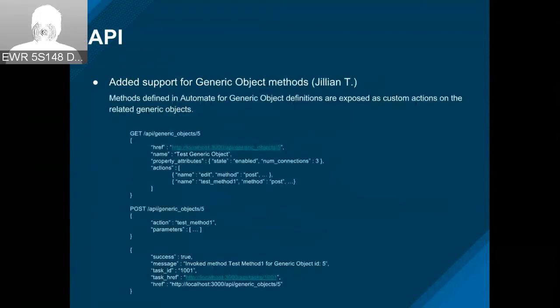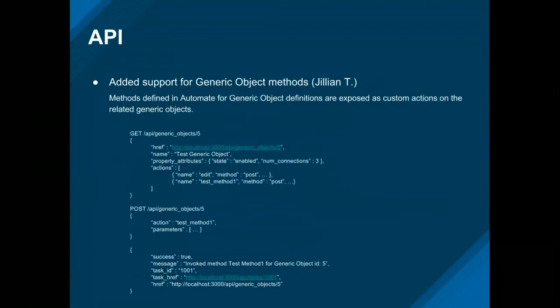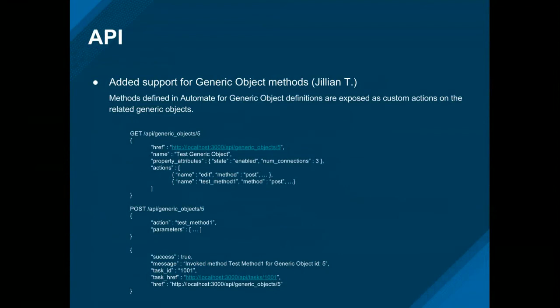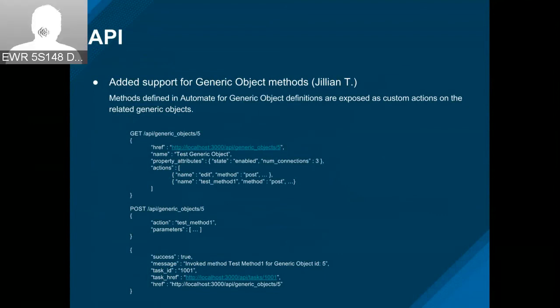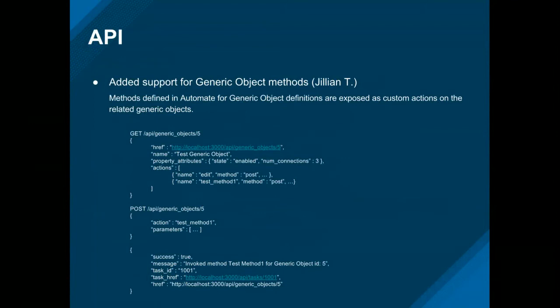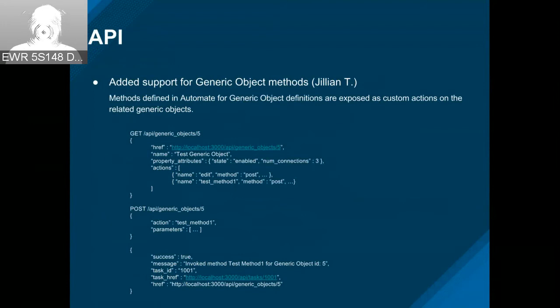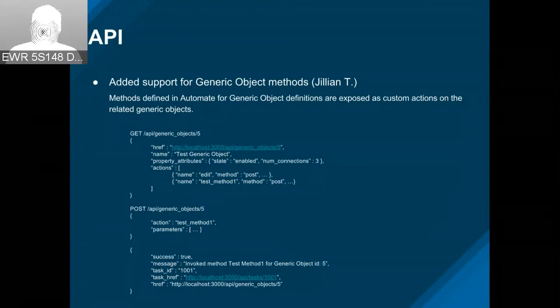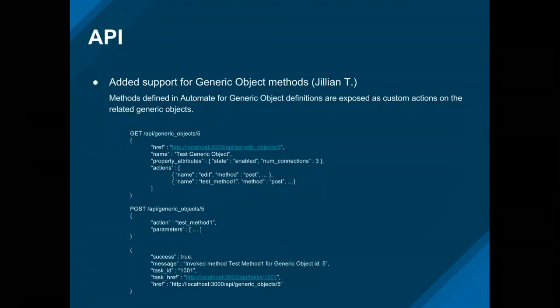Right. Next enhancement from Jillian. So here was, as was mentioned earlier, the ability to run methods of generic objects through the API. So we went through the same implementation we had for custom actions for services. So essentially, when you fetch a generic object resource, you'll see the methods that were defined for it via automate, as shown here in actions. So I have in this example test methods, and you run them like any other method or action or custom action via a post. So in this case, we're running the test method action on that generic object with parameters, and you get the standard signature for the tasks. But these are run asynchronously. So you have the task ID, task href to query. Next slide, please.